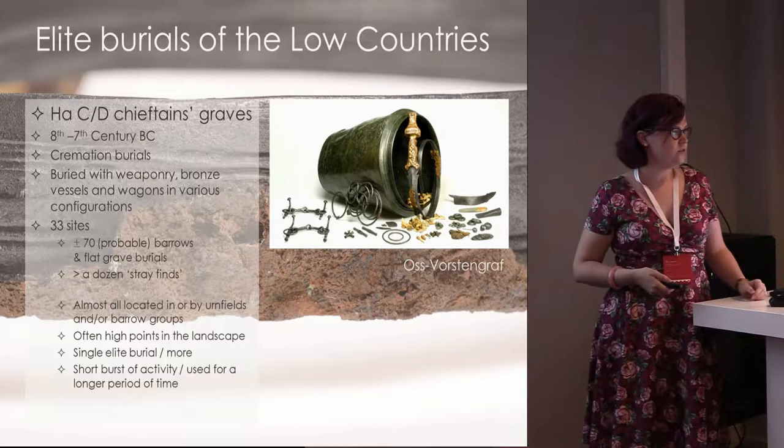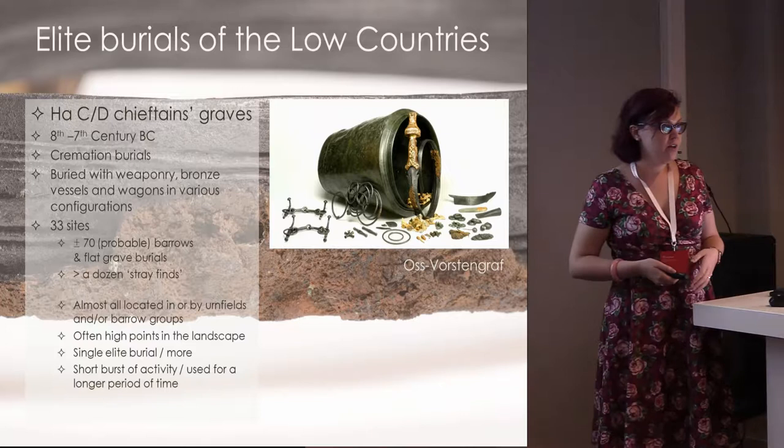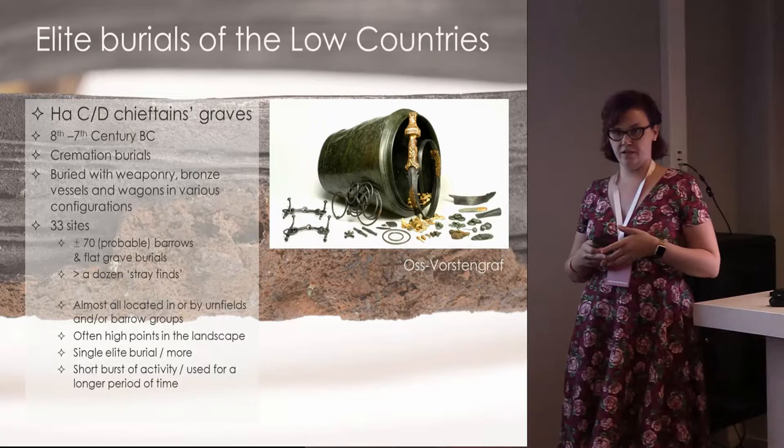Now, the graves I studied are primarily known as the Hallstatt Sea Chieftain's graves. A famous example here, of course, is the Oss burial that Richard already gave us a sneak peek of. They date predominantly to the 8th and 7th century BC. They are cremation graves, and in them we find weaponry, bronze vessels, horse gear, and wagons in various configurations.